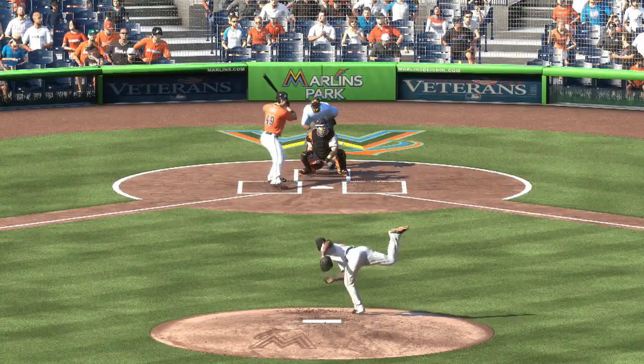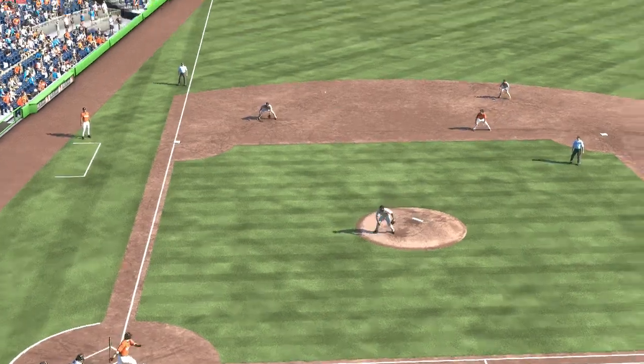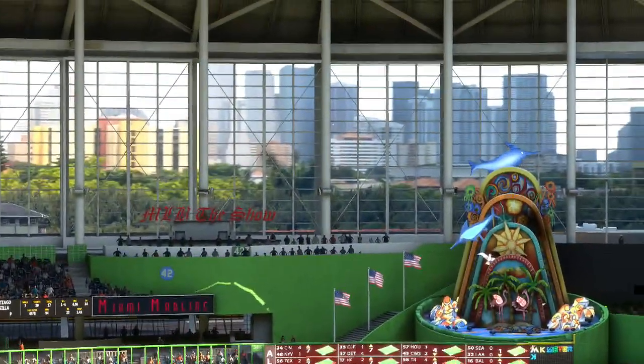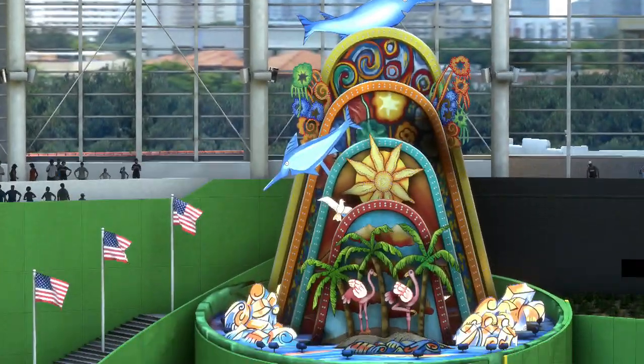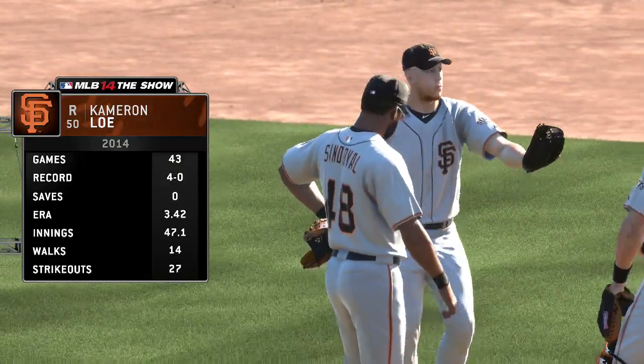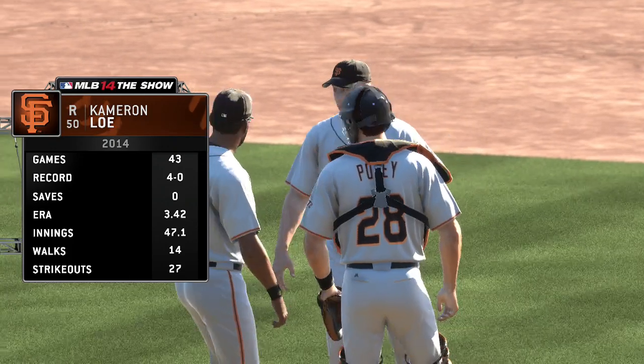I'll tell you what, there is no better feeling for a hitter after being backed off the plate than to turn around and do this on the next pitch. That is just the ultimate. You think you can intimidate me? Think again. Cameron Lowe will come on now in a mop-up role as he'll just try and keep this deficit from growing any larger.